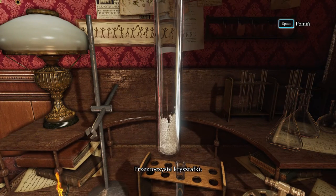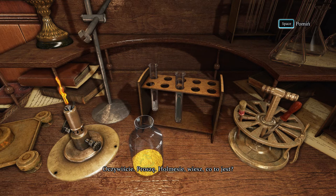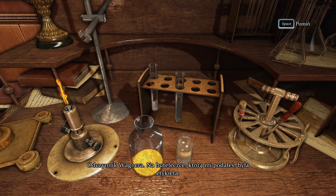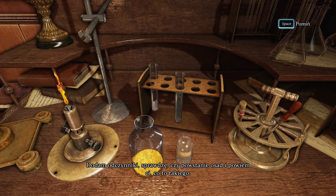Small colorless crystals. Colorless, tiny crystals that are soluble in water, with a floral smell and a bitter taste. Watson, could you pass me that small bottle, please? Of course. Here you are. Holmes, do you know what it is? Wagner's reagent. There was a label on the bottle that you passed to me. No, Holmes, I meant the bottle that we found. Let me add the reagent and see if there is any sediment, and then I shall tell you.